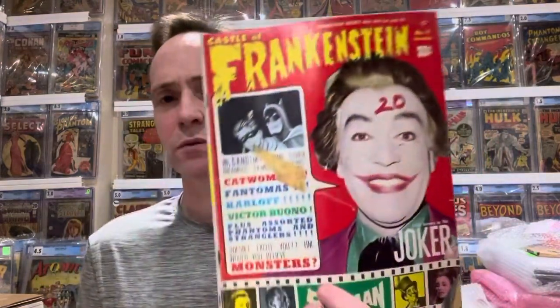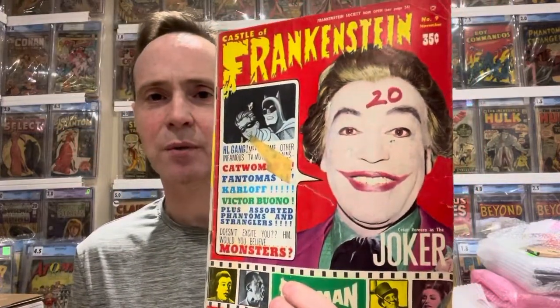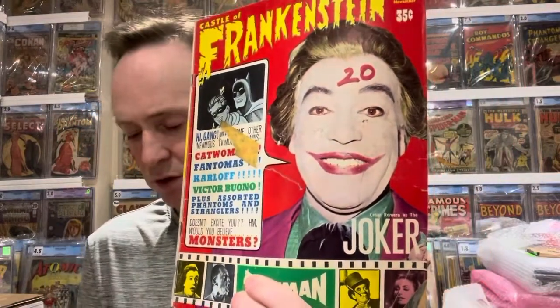Then we have another one with the Joker cover. It looks like it has some tape on it. Hopefully that can come off. This is Castle of Frankenstein number 9. It's an interesting cover. This is a good one. This is actually a really good one. And I'll explain this one a little bit.